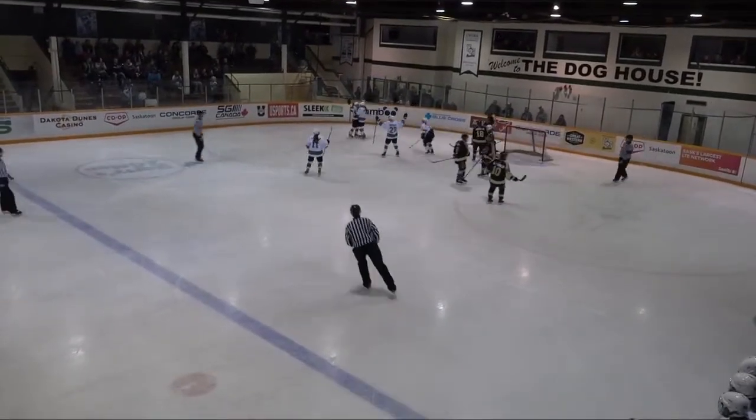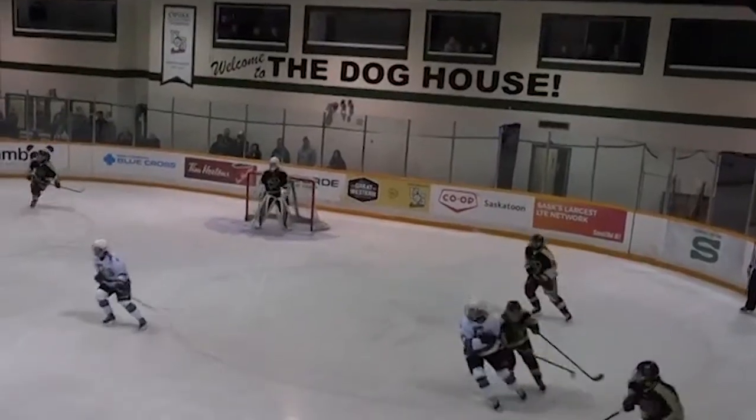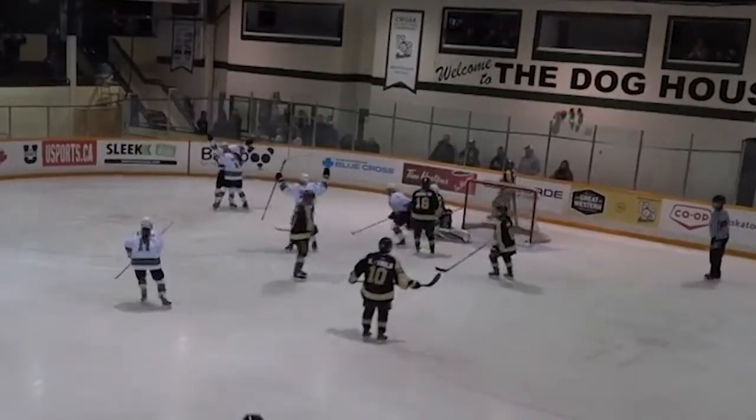There's a good goal by Leah Bolkin. Again, the defenders who jump up in the rush. And with just about 4 minutes gone, the Huskies have a 1-0 lead. As you can hear the girls cheering below us here, Leah Bolkin leading the line.